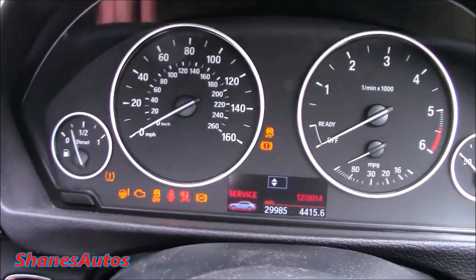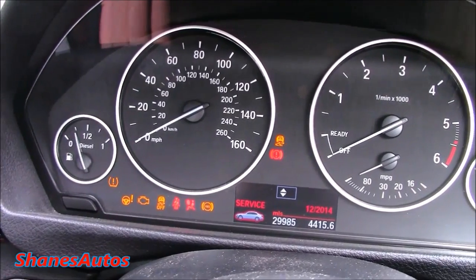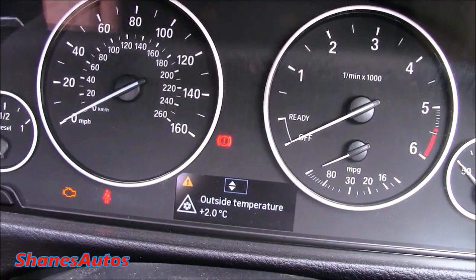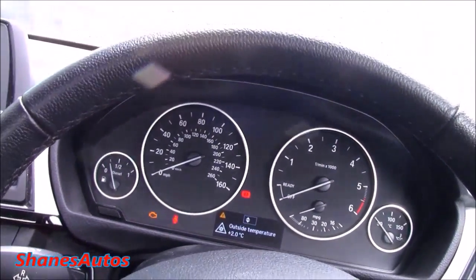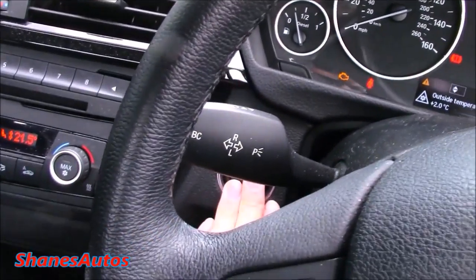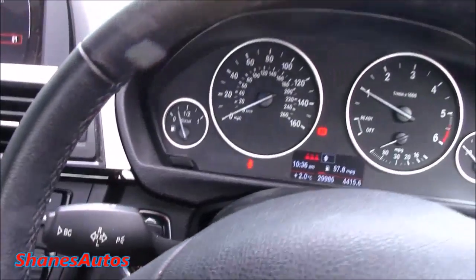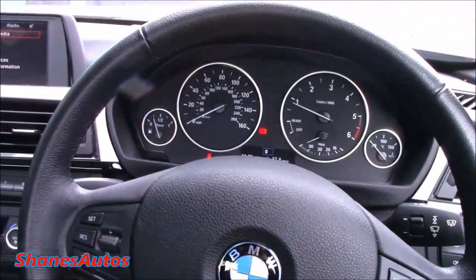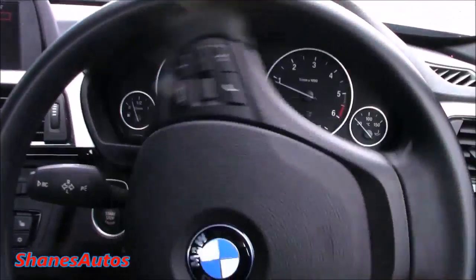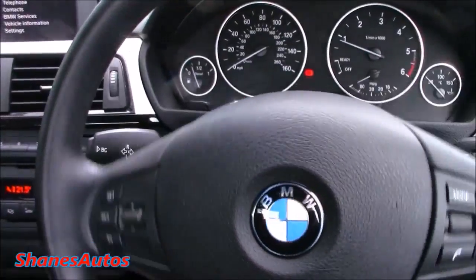Press the start stop button once to turn on the power. This particular car has 29,985 miles on the clock so far. So just apply the clutch and hold in the start stop button to power on the engine. Fires right up.